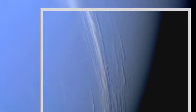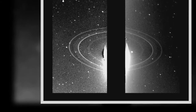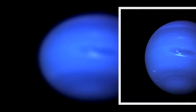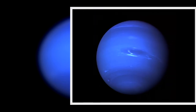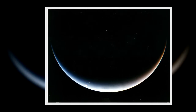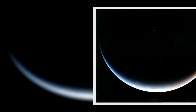These winds whip clouds of frozen methane across the planet at speeds of more than 1,200 miles per hour, 2,000 kilometers per hour. Even Earth's most powerful winds hit only about 250 miles per hour, 400 kilometers per hour. In 1989, a large, oval-shaped storm in Neptune's southern hemisphere dubbed the Great Dark Spot was large enough to contain the entire Earth. That storm has since disappeared, but new ones have appeared on different parts of the planet.